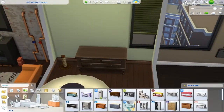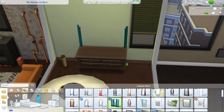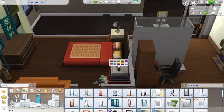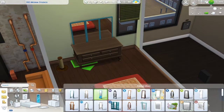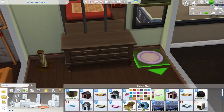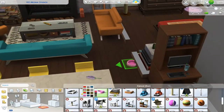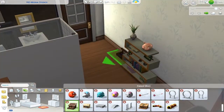So with the suitcases, those were originally in the living room, and I actually moved one into the bedroom as a nightstand, and I added in an extra one to make it look balanced. And yeah, I didn't really change much else. You can see now I'm just adding in little pieces of decor in the bedroom and more stuff for a cat. But yeah, that's all I really have to say.